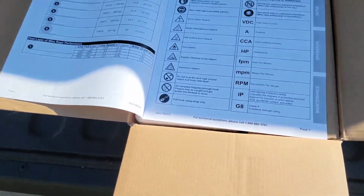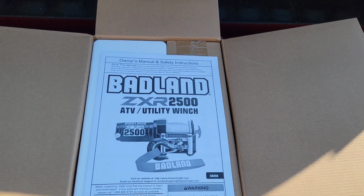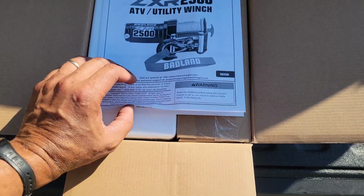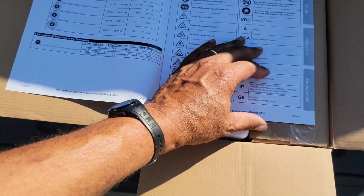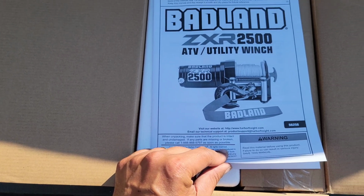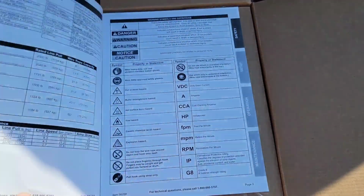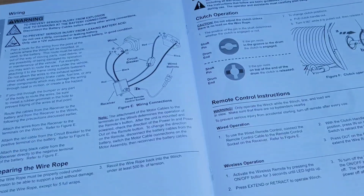Okay guys, what is the first thing we notice as soon as we open up the box? We have directions, and the directions are in English. Now, was this made in China? I don't know. I haven't seen anything to indicate yet. Yeah, it probably was. But it has some nice directions. The picture of the winch is the one that we have, not some other different kind, shape, sort, or feel.